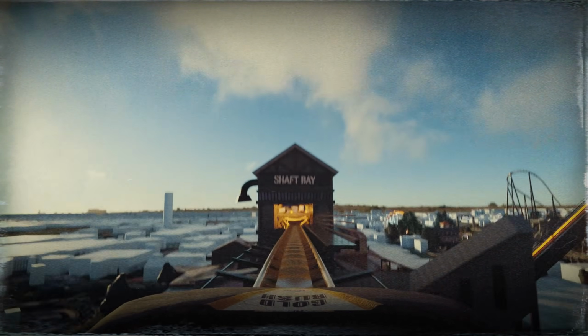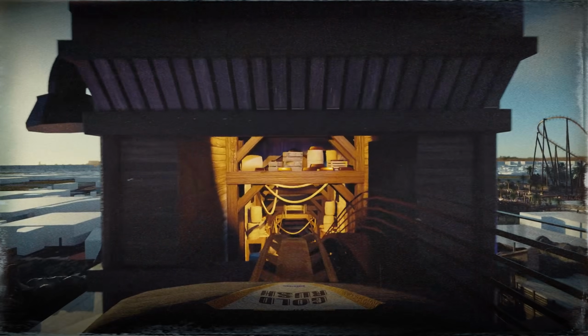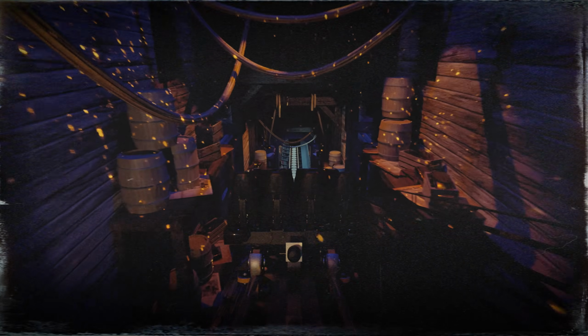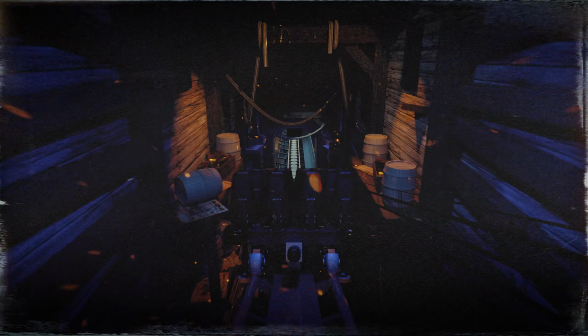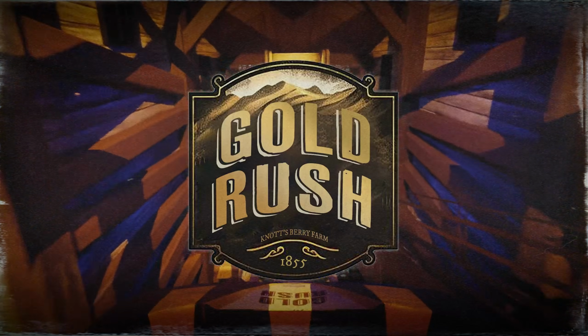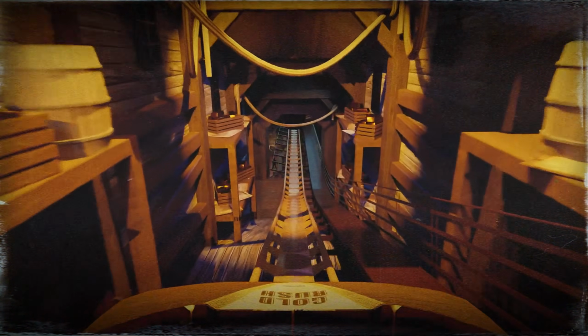At full speed, you race into the elevated brake run, where you rapidly decelerate. The ride concludes as you slope back toward the station through an air-conditioned mineshaft building, adorned with bars of gold and old newspapers from 1848. Large wooden trusses support the dimly lit structure, which is illuminated with purple and gold lighting.